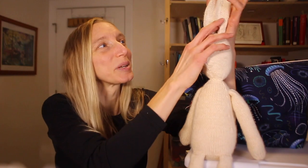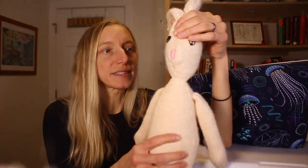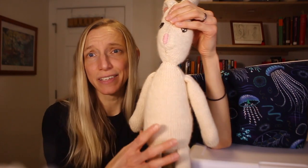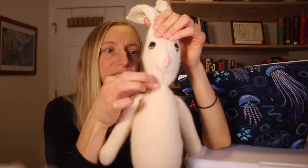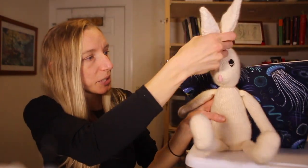So yeah, maintenance-wise, Spencer's going to talk about maintenance a little bit. It might need a little maintenance as it grows older, but I think overall it's a pretty simple knit, and like I said, rough and tumble. I went around the neck two or three different times just to make sure that it would stay on very secure. So yeah, I think she's super cute.